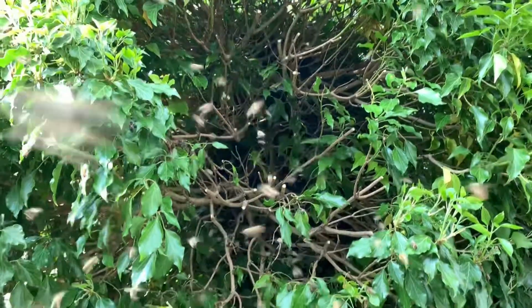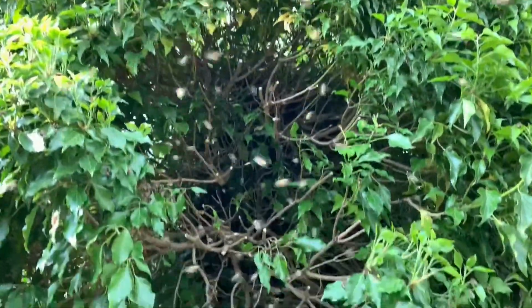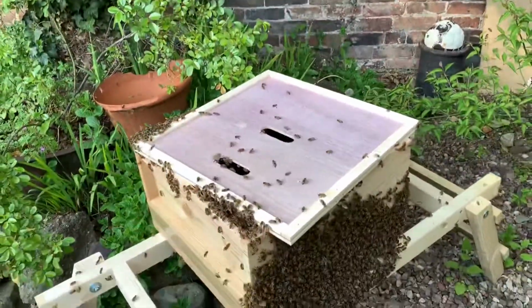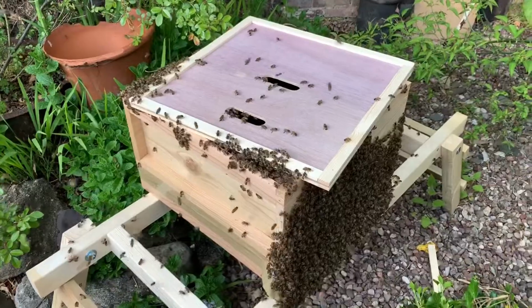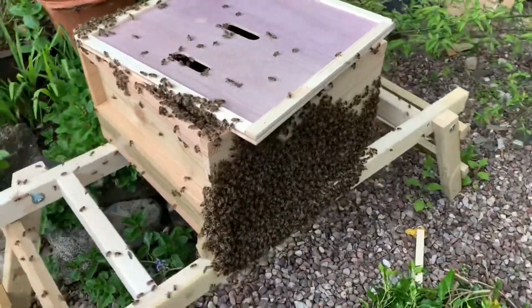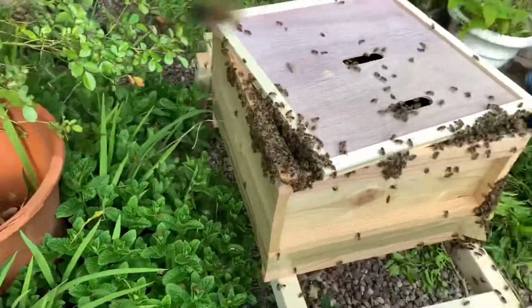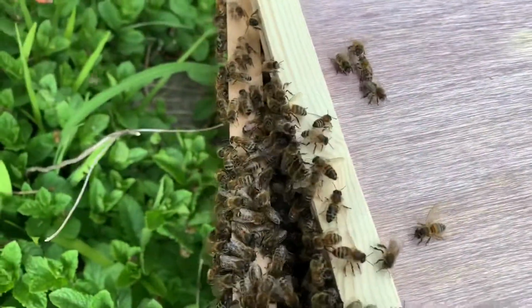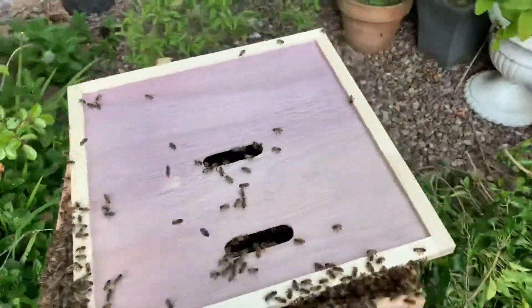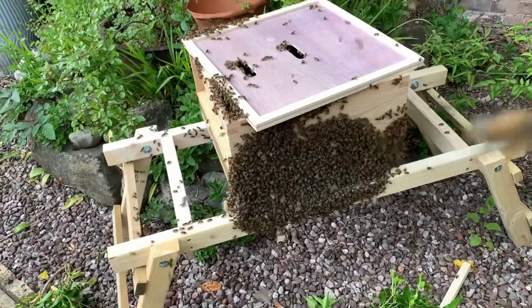So this is by far the largest swarm I have ever been called out to collect. They weighed an absolute ton, and my nuke, which is a small hive, is way too small for them. As you can see, they're bearding out the front, around the back as well a little bit, and it's full inside. I have never ever seen a swarm this large. It's huge. There is a lot of bees here.